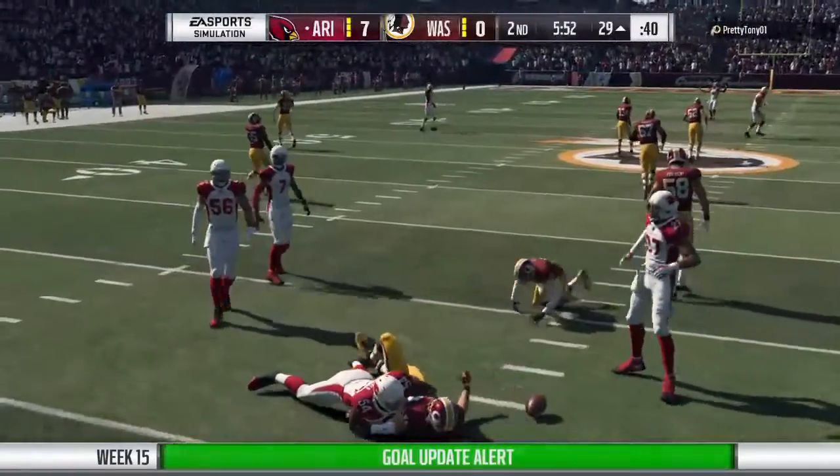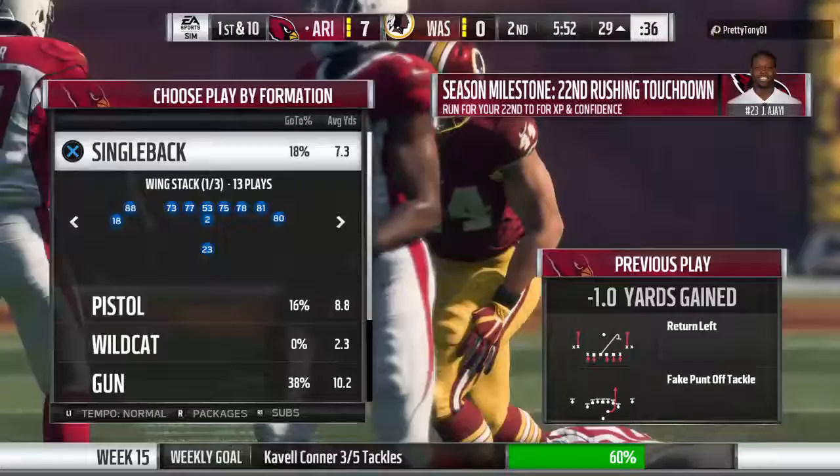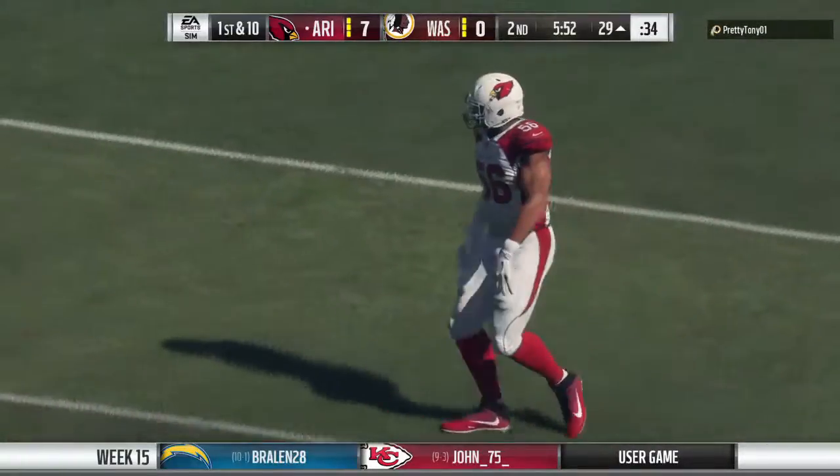And it's a fake here on 4th and inches. Oh, and I think he went backward. He did. A little trickeration there, but it doesn't fool this defense. It's such a risky play there to fake it. You're either the hero or the goat. Here they're going to be the goat.